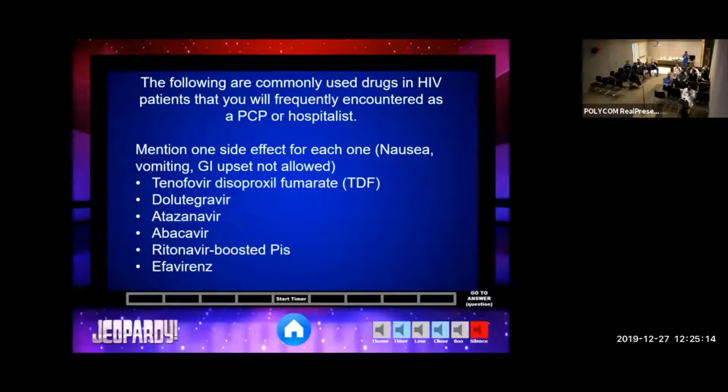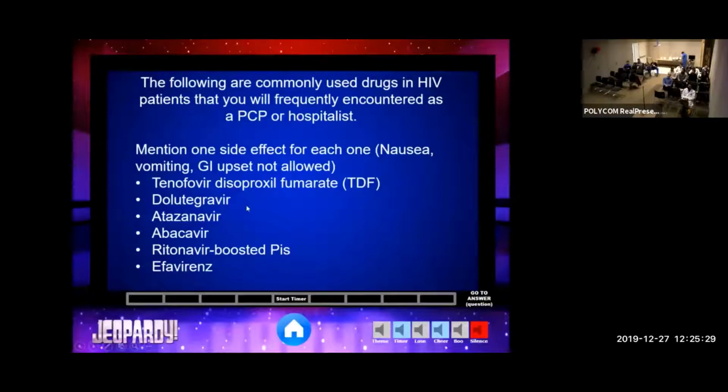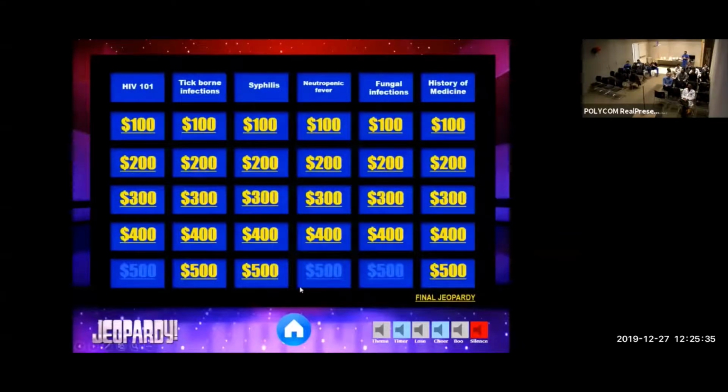So now 2/3 to St. Luke's and 1/3 to West. 300 to St. Luke's, 200 to West. All right, so sounds good, Marcelo? Wasn't it 1 for West, dolutegravir? They said dolutegravir and atazanavir. So they got 1/3 of the answer. So 1/3 and 2/3.